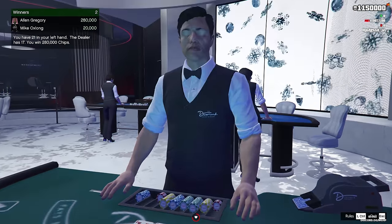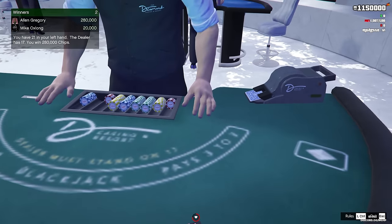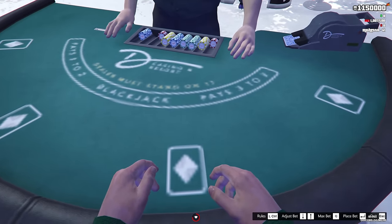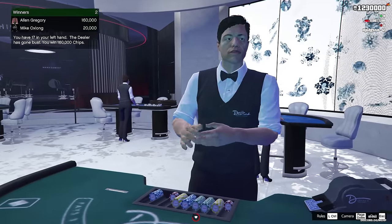$280,000. I don't know how. That even makes sense. Well, I bet 70,000 and I doubled it, right? So that's what it would be. Yeah. That's times 4. Well, I got 21. I don't know if that counts. No, it wasn't blackjack. Should I max bet this? No. No. Don't do it.